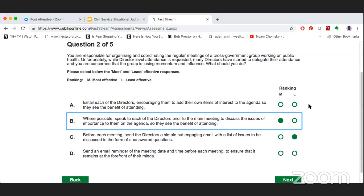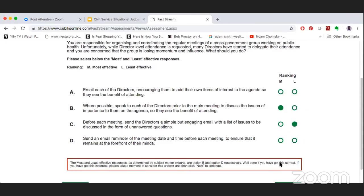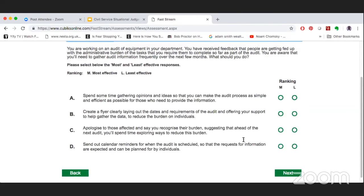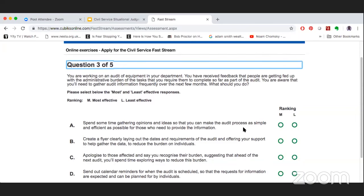So question three, the most effective is A and the least effective is C. The reason why A is the most effective for question three, which I'm going to go on to next, is that, if you go back to the question, you're working on an audit in your department, you have received feedback that people are getting fed up with the administrative burden of tasks that you require them to complete as part of the audit. You are aware that you'll need to gather information frequently over the next few months. What should you do?